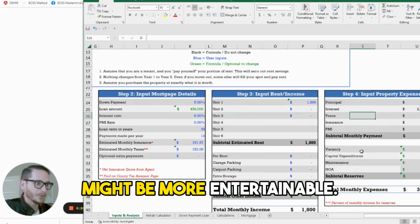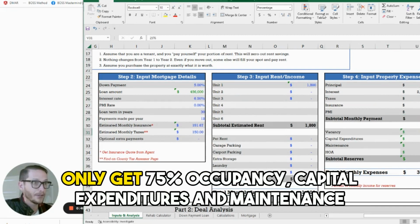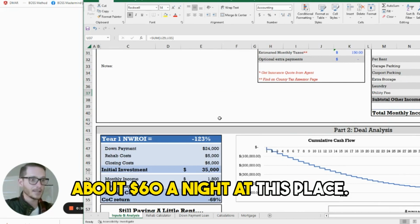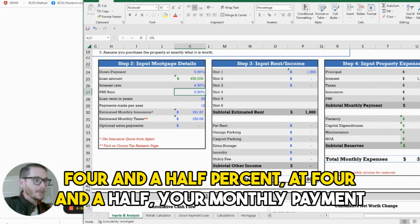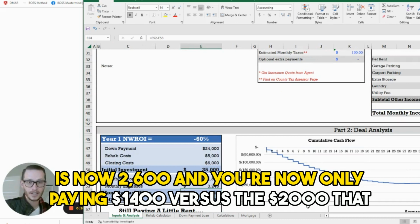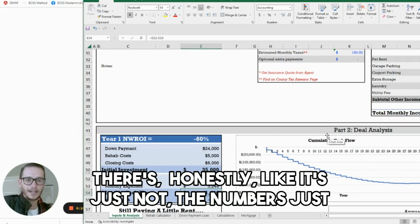might be more entertainable. So $1,800, mortgage is going to look like $3,200, vacancy assuming we can only get 75% occupancy, capital expenditures and maintenance also calculated in there. So you're spending about $2,000 with a 75% occupancy, about $60 a night at this place. And of course, if you decrease the interest rate, let's say if you were able to refinance this place from 6.5% to let's say 4.5%. At 4.5%, your monthly payment is now $2,600, and you're now only paying $1,400 versus the $2,000 that we had at 6.5%. So there's a lot of considerations in here.